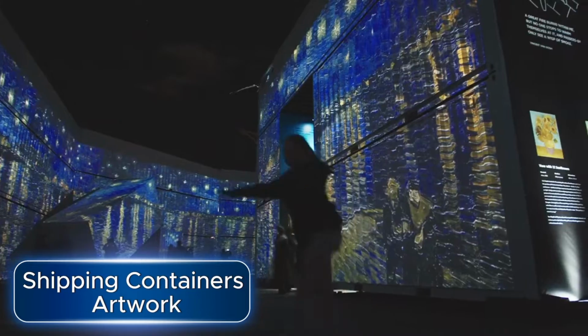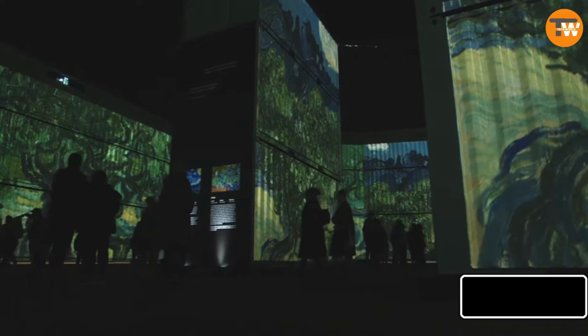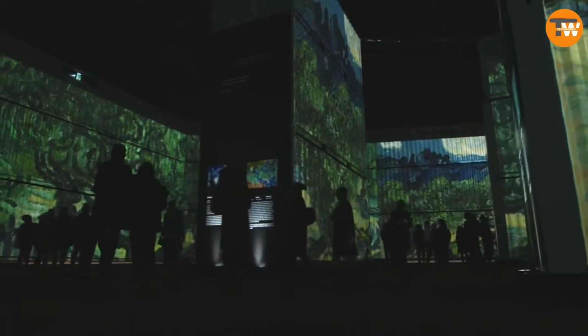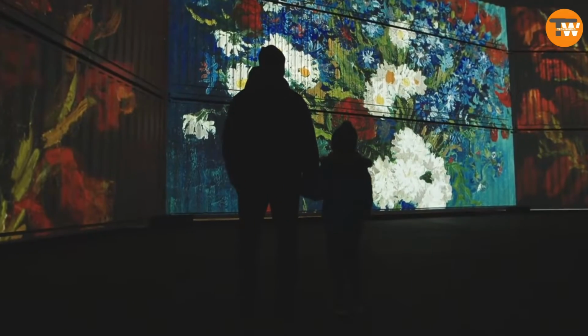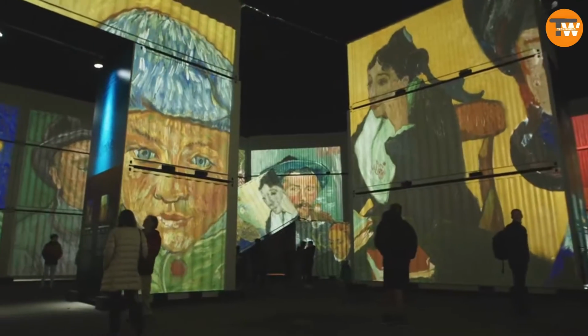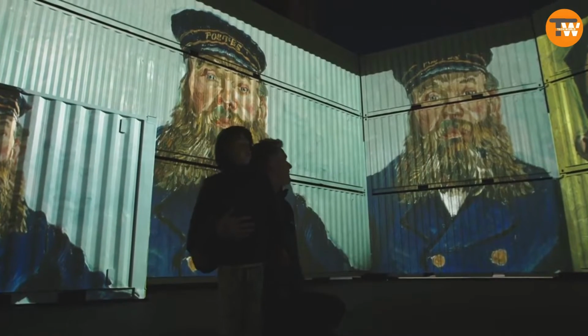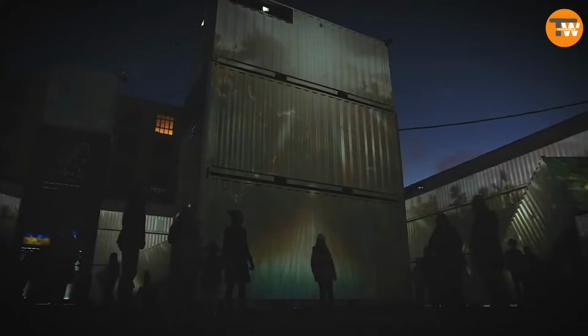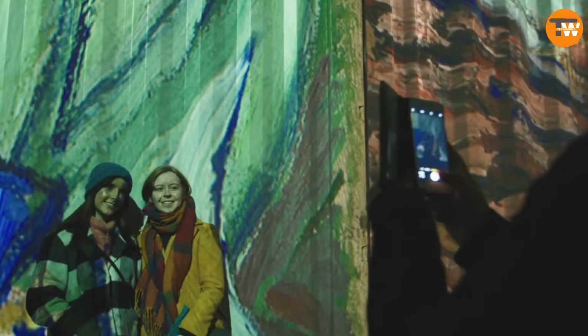Shipping containers artwork. The artwork of Van Gogh was displayed in an outdoor gallery created from 52 shipping containers, allowing people to admire his masterpieces under the starlit sky. The exhibition included well-known pieces like Irises and The Starry Night, as well as some of his lesser-known early works. To enhance the experience, 21 projectors were used to vividly project the art on the container walls. Additionally, Sensory 4 technology was employed to provide a clear and immersive view, bringing the paintings to life with animations.